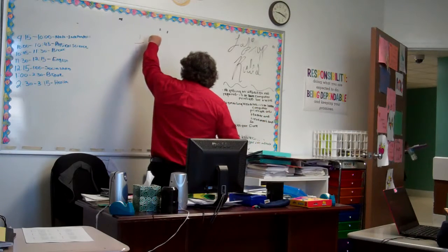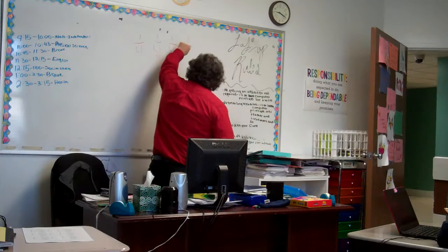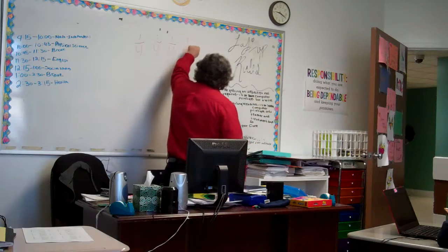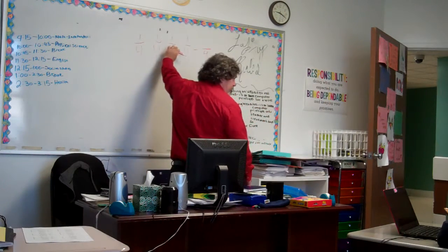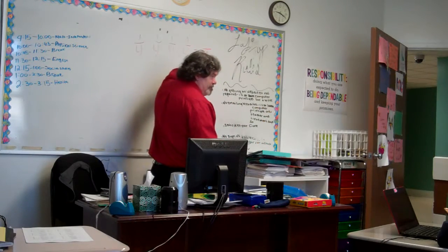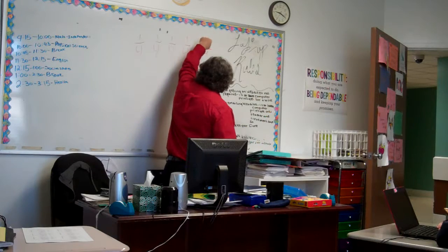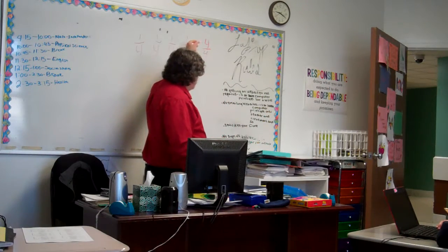1/4, 1/4, 1/4, 1/4. All right, you got 4 quarters in your pocket. Add that up. Denominator, bottom number always stays the same. When you add, just add the top number. 4 over 4. Top number is 4, bottom number is 4.